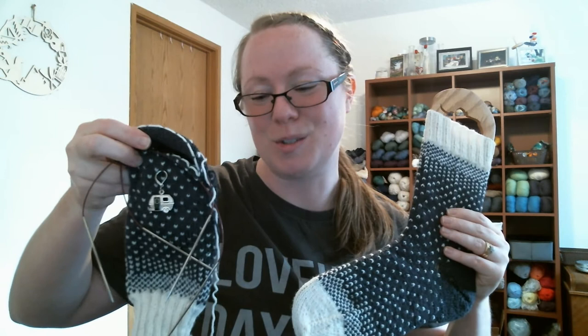I'm using two 16-inch circular needles, and these are from Knit Picks. They have the plum-colored cord, and I really like these. They have a great join. They're very comfortable, easy to work with.